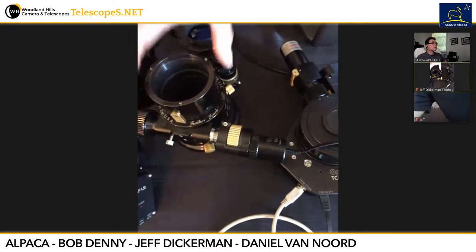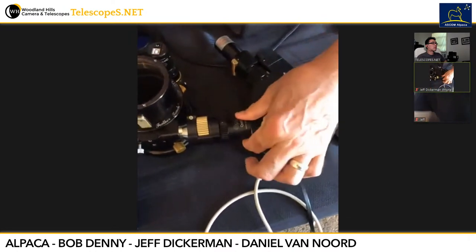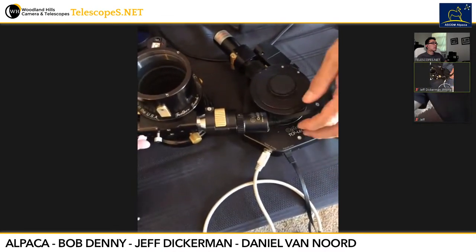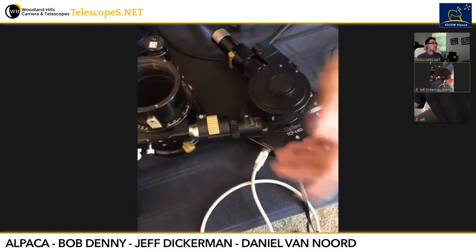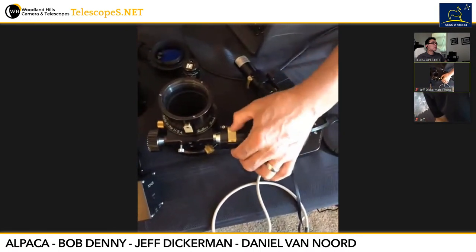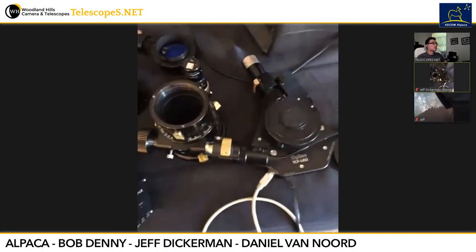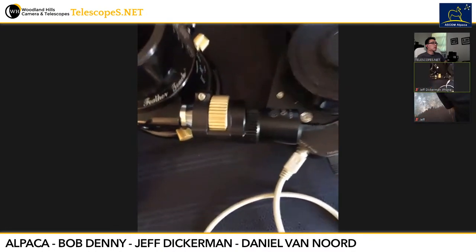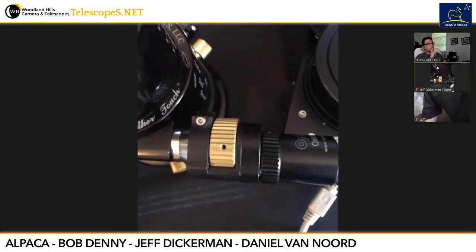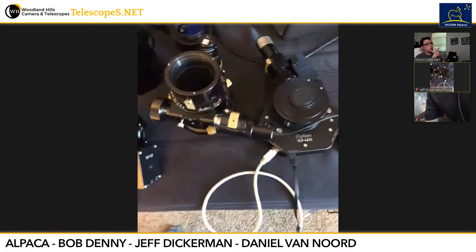What sets the Quick Sync apart is this engageable clutch. So now I'm disengaged and I can focus manually. For visual guys who also do imaging, it's kind of nice to be able to just disengage and manually focus. There's fine, coarse focus. Now you're motorized again. It's that simple. The good thing about this is you don't lose the fine focus either. Exactly. And how easy is that to install?